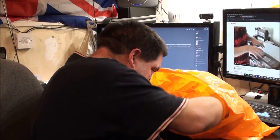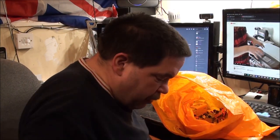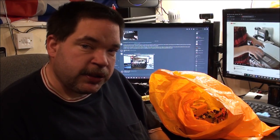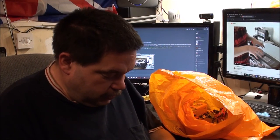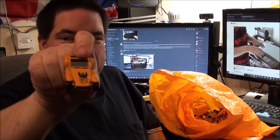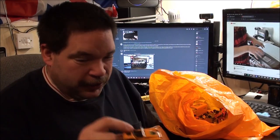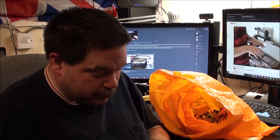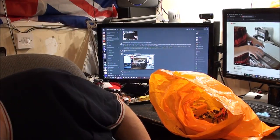I'm going to keep that one. Now, you remember I showed you two yellow cars that I got from the charity shop, both missing the windshield and the sticker on the front. I don't need to worry about them because this is in the back. A complete one. Brilliant. I think I can actually get rid of all the other ones as well, because I've now got the complete one.